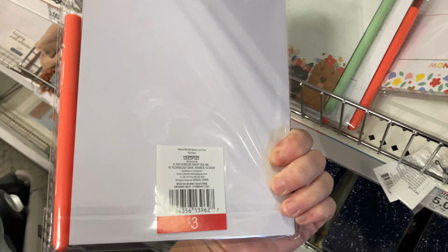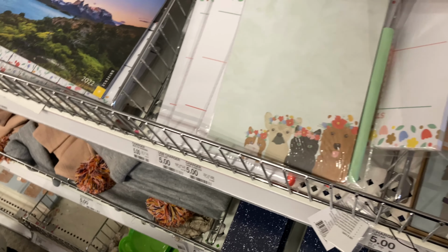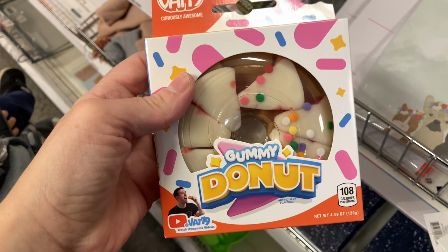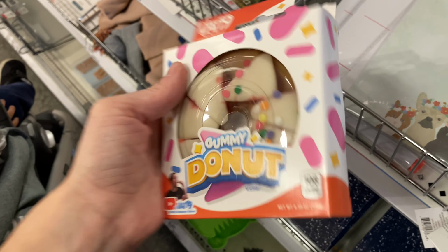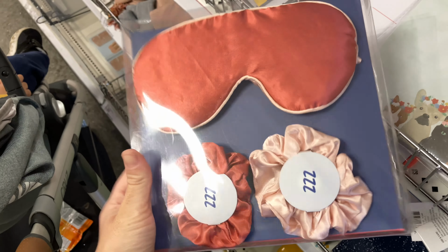it's a great gift. And here are just different calendars and notes to get yourself organized for 2022. If you're anything like me, I need to get my life in order, so I should probably get one of these. They also had this gummy donut. I feel like this would make a great gag gift for a white elephant type of thing.